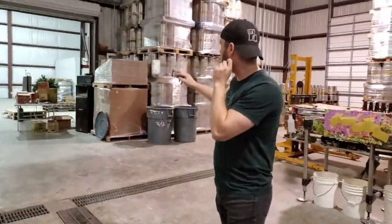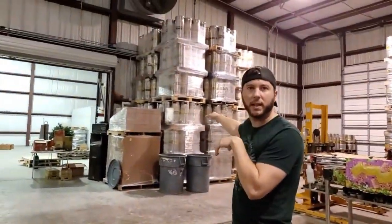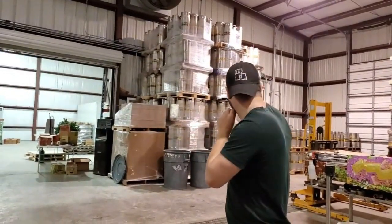As you can see, other little things. These are clean and dirty kegs. Some are clean, some are dirty. There's a keg wash back here as well.